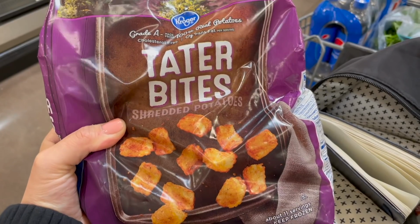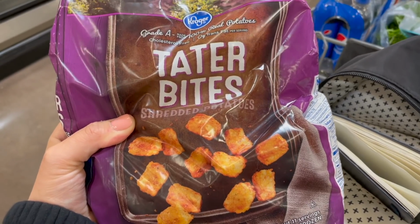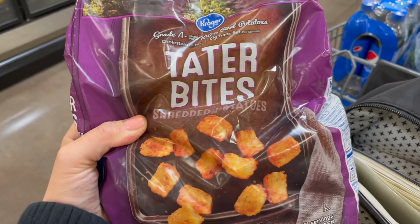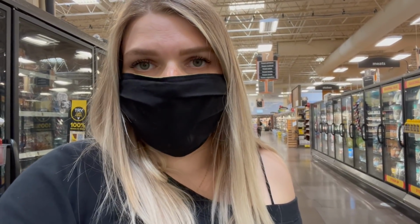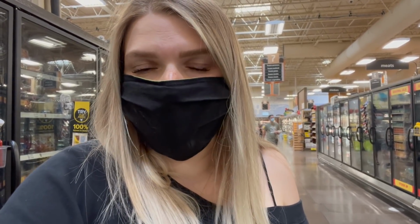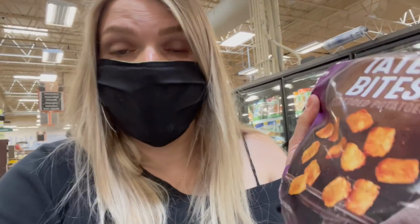Last thing on the list for today are these Tater Bites, aka tater tots. If I was at Trader Joe's, I would just grab theirs. I like their ingredient list a lot better, but that's okay. These will do. I really don't want to go to another store, but I will have to because the only kind of pork shoulder that they had here was bone in, and it was 8 pounds. I don't think I would have minded the bone in, but 8 pounds is like too big for my crock pot. We're just gonna have to grab it at another store, but I am grabbing these tater tots. We'll be good to go.